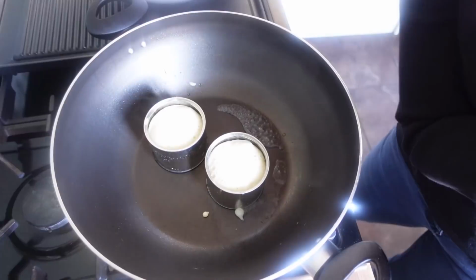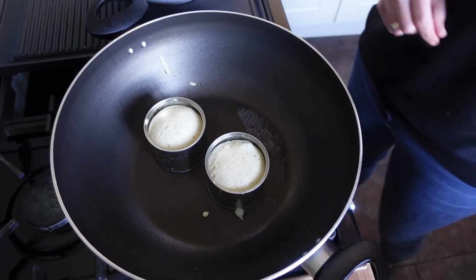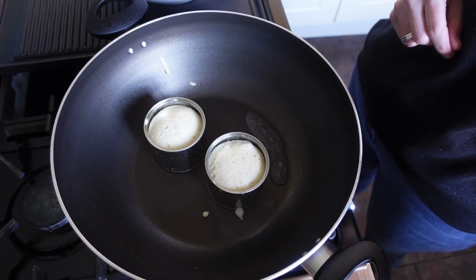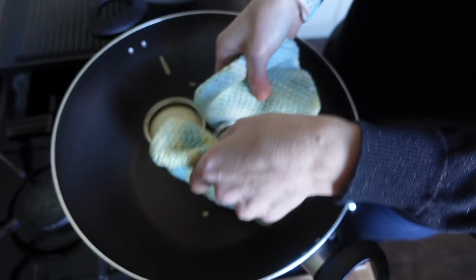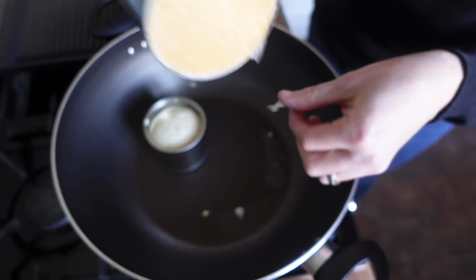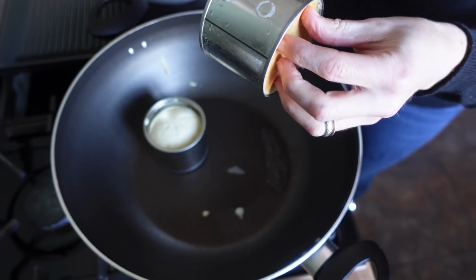There you go. So now it says I have to lift the rings off the top and flip them using a spatula and cook for 1 to 2 minutes until lightly browned. What could possibly go wrong? They're not going out. Quite a nice bottom. Just well and truly stuck.